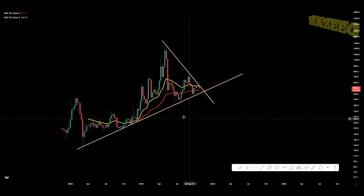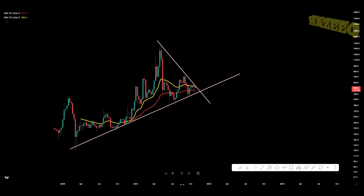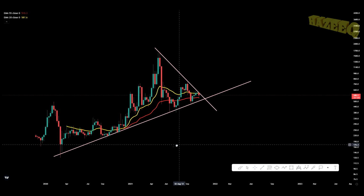We are on the weekly chart on TradingView. I do want to say that I'm not a financial advisor by any means. You should do your own research before investing money into crypto. Okay, with that being said, this is the weekly chart.